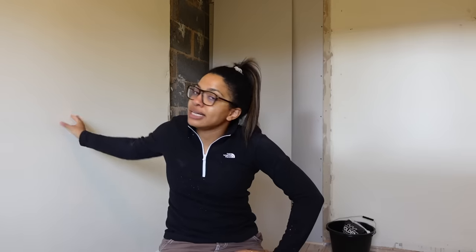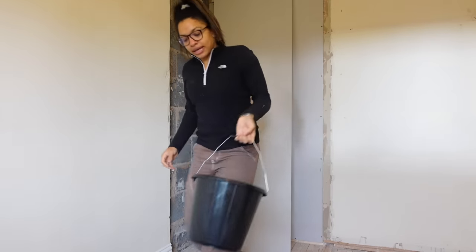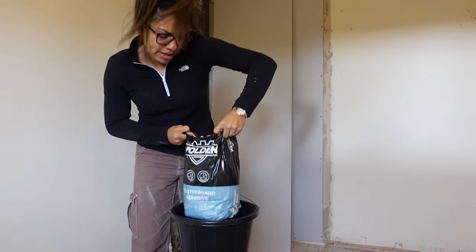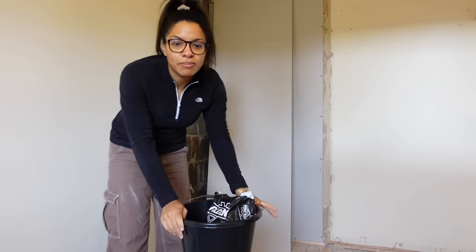I'd prefer not to have done that, but I can't tuck the wires in, they're solid. So we're creating a little box-off situation, and I'll show you when it's all done. But I need to get that in place. So we went to B&Q the other day, picked up a bucket and this plasterboard adhesive by the brand Volden. It was like £8 or something, so it's not expensive, and the bucket was £1.